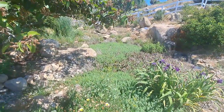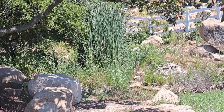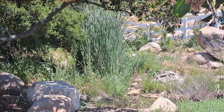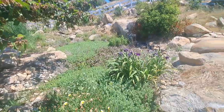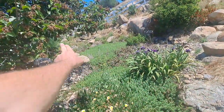But it's coming in. And the cattails are going, they've gotten huge. And that's because we just had so much rainwater. The pond has been overflowing for 3 months straight. So talking like 90 days of water ripping through here.